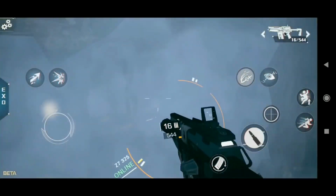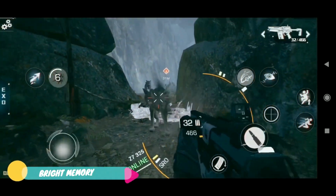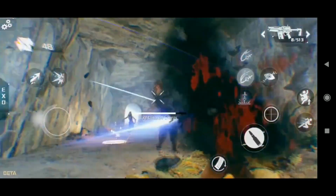Finally, it's number 1. We have Bright Memory. This is a first-person action shooting game where the players can control different styles of special abilities and create a set of jazz combos with a combination of skills.